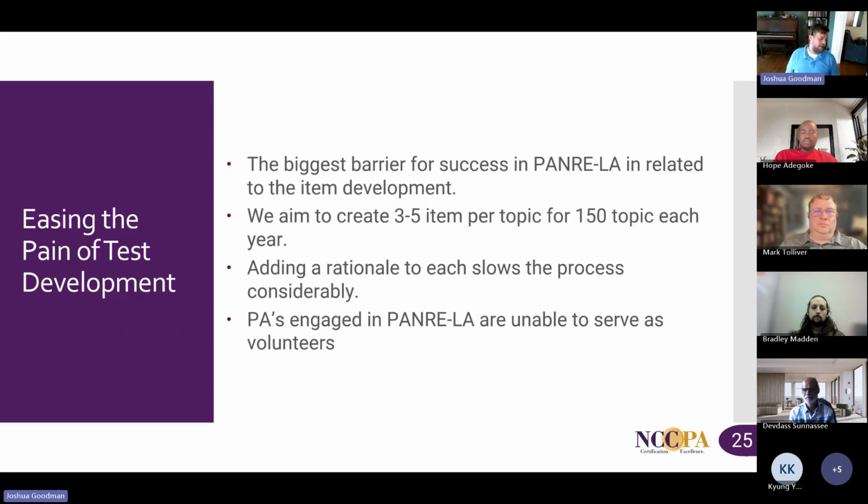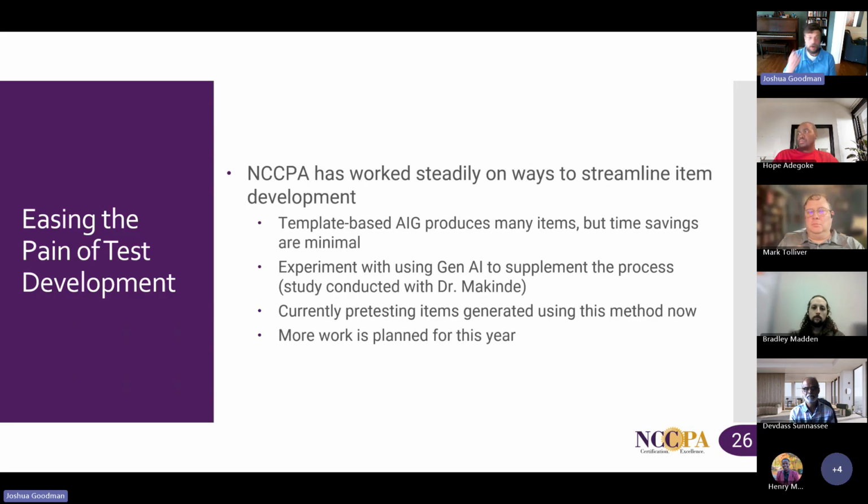So 600 items out of the 700 we create are gone. And it is painful and sad to watch that happen. But right now, we don't have shortcuts to do that. We do have some things that we've been doing. We are trying to use some AIG work.